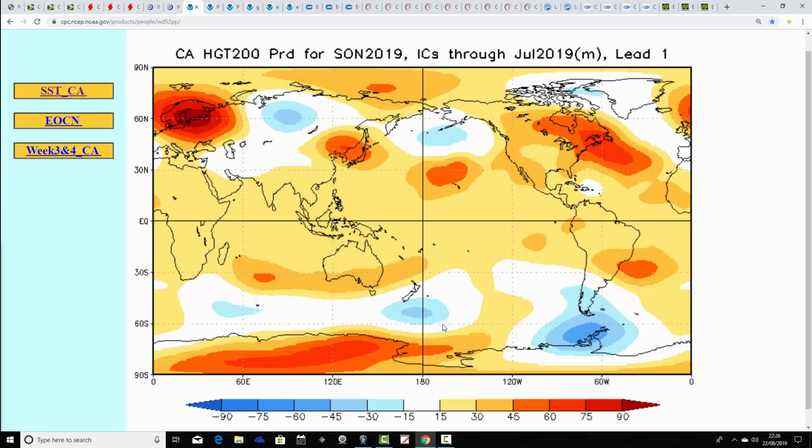This is Patel Penn's analog chart in terms of the 200 millibar height, only for the autumn 2019. Of course, Patel Penn is working within the umbrella of NOAA, but what Patel is doing is taking sea surface temperature anomalies across the Earth in any given month, in this case during July 2019, comparing back to past years that had a similar sea surface temperature anomaly, and then creating an analog space forecast going forwards.